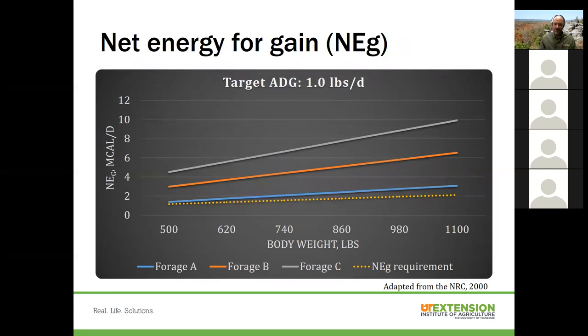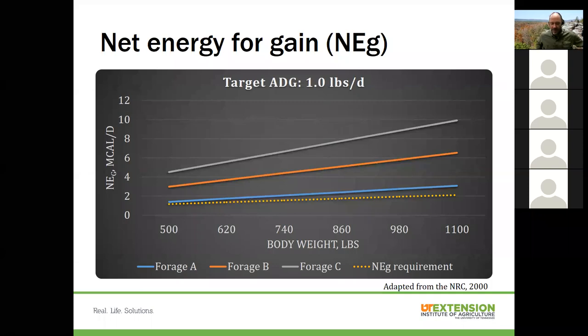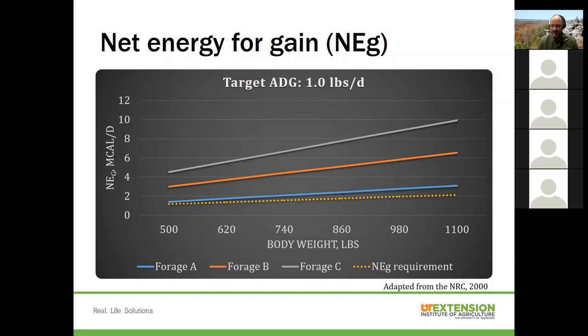So here's a good example. We're trying to gain 1 pound per day. If you tried to gain 1 pound per day, Forage A would meet their requirements. From a 500 to 1,000 pound animal, 1 pound per day can be made with Forage A. But think about it: take a year-old calf, say 1,000 pounds, and they'd only weigh 1,365 pounds a year later. That's pretty slim gains.